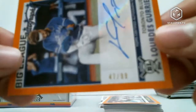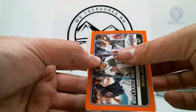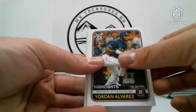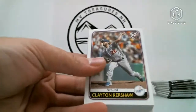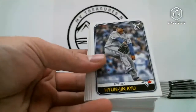Number 299, 47 out of 99. Lourdes Gurriel Jr. Big league autograph. Orange wins leader for the Nationals. Yordan Alvarez, award winner. Yordan Alvarez highlights. Home run leader, Pete Alonso. Orange Angels card. Roll call, Matt Chapman.